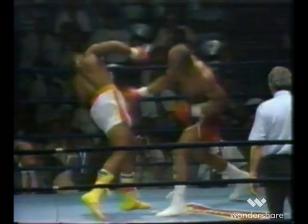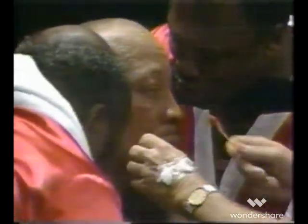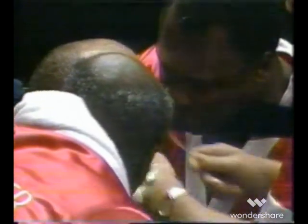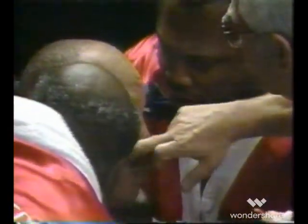Boom. Right hand landed. It's a good thing Razor's head wasn't another 6 inches forward than it was, or he'd have been down again, I'm afraid. Here's Joe Frazier. Let's go. Come on. You can do it. They got the cut man in there working on those eyes.